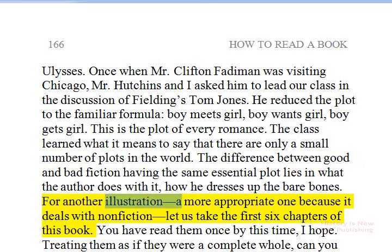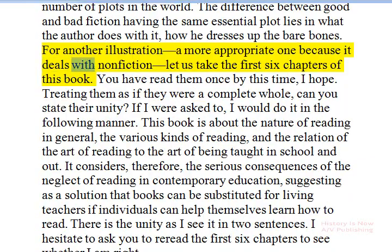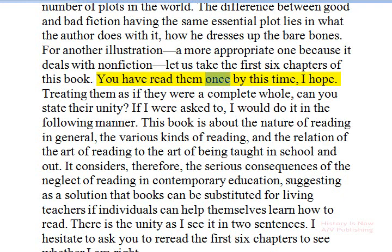For another illustration, a more appropriate one because it deals with non-fiction, let us take the first 6 chapters of this book. You have read them once by this time, I hope. Treating them as if they were a complete whole, can you state their unity? If I were asked to, I would do it in the following manner.